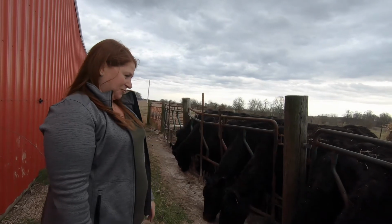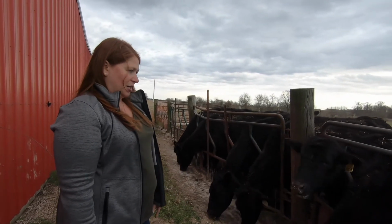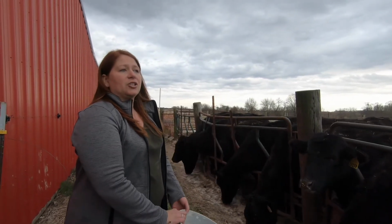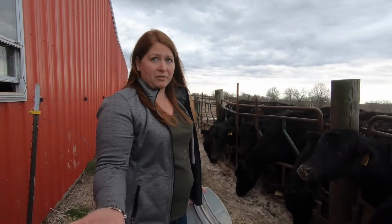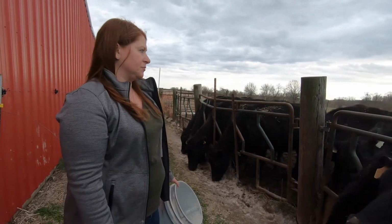How many cows? We have 9 here. 7 of them are pregnant and due to calf over the next couple of weeks. We have another pasture where we keep what we call our commercial beef herd, and that's just crossbred beef cattle, kind of the mutts of the cattle world. And we have about 20 up there.